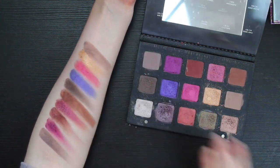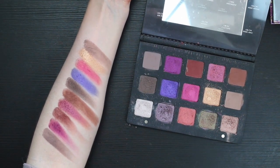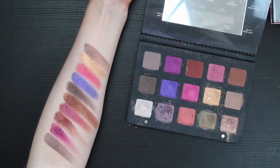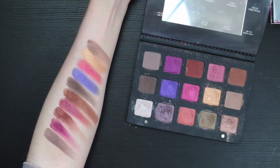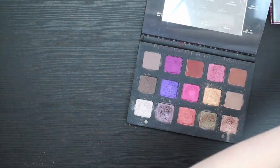Yeah, it's so pretty. Natasha Genoa shades can be kind of hard to work with, I think. Sometimes I think that her whole empire has been built on the way her eyeshadows swatch, and on the color stories, of course. She's just impeccable when it comes to that.